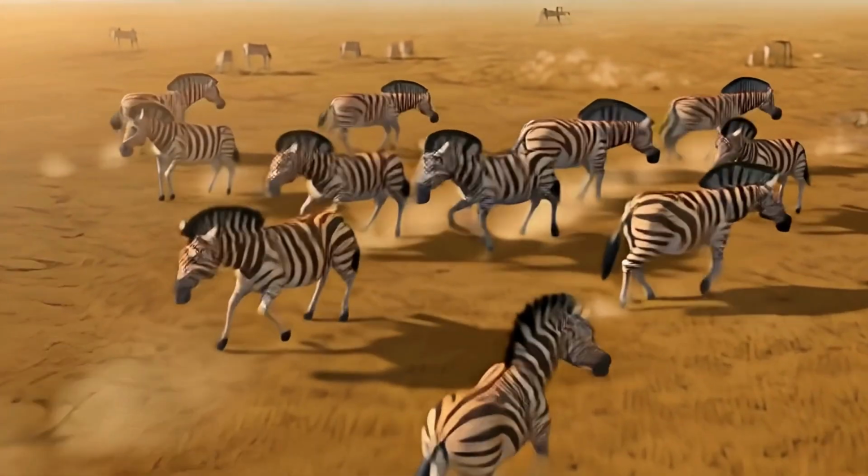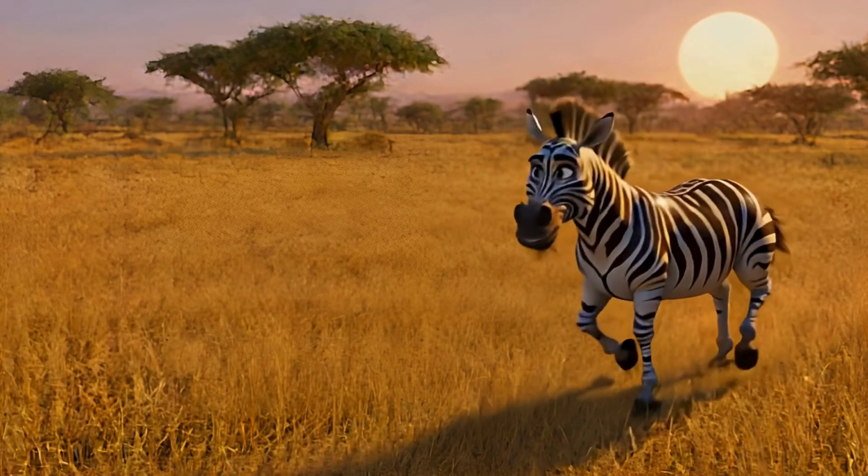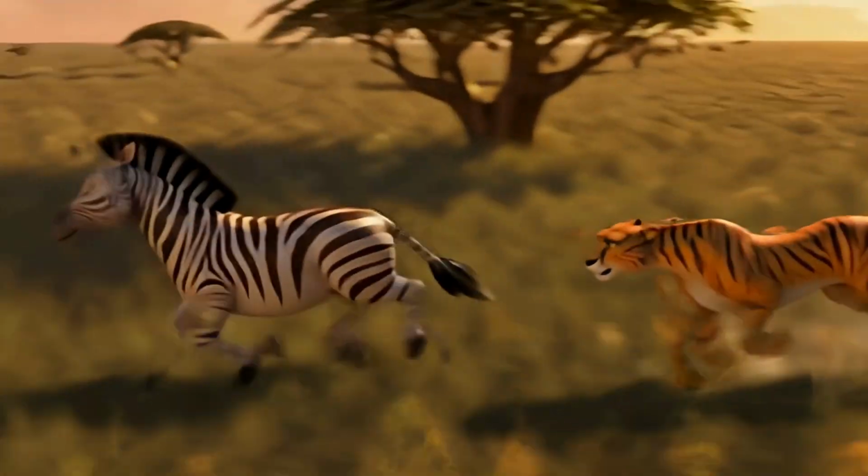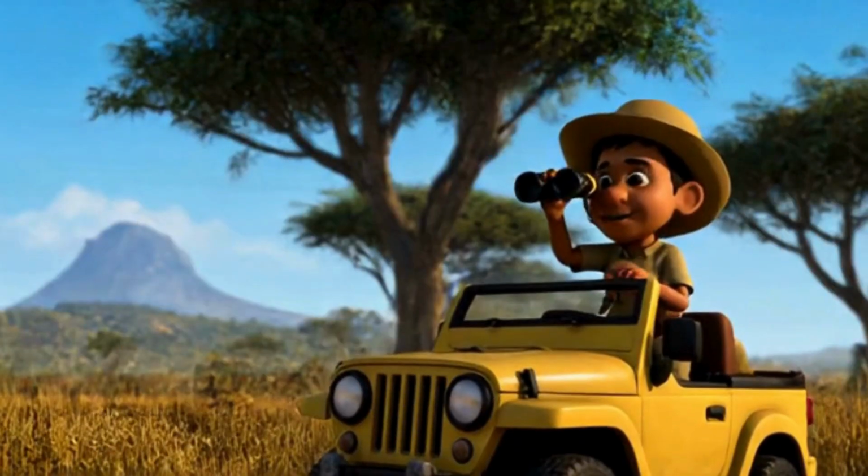Next up, zebras. From what we know, every zebra has a unique pattern of black and white stripes. They can run fast to escape predators. I see another animal.